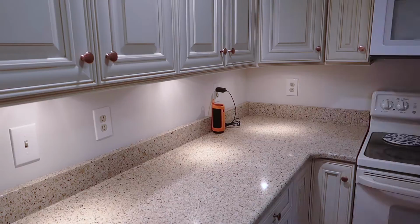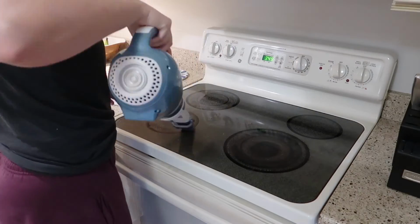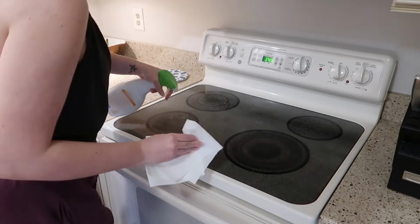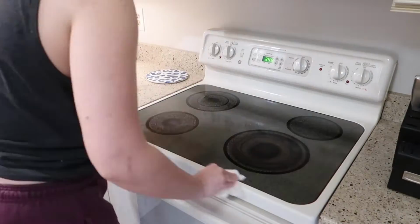Just like in the bathroom, I like to use my hand vacuum to vacuum up as many of the crumbs as possible so I don't wipe them onto the floor. Don't worry, I do disinfect the top of my hand vacuum very frequently.